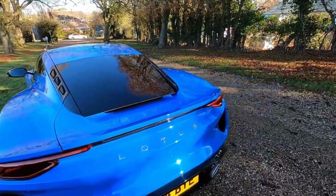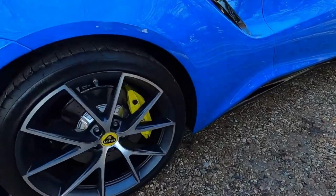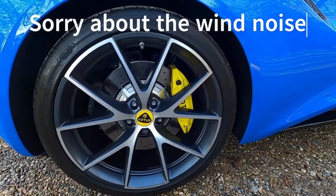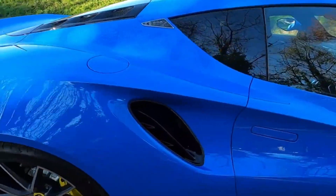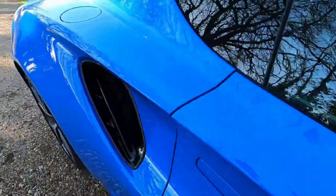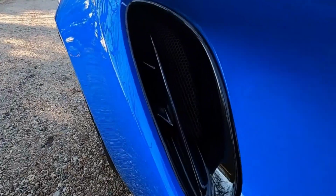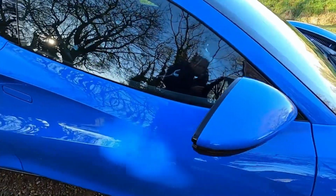The car is running on 20-inch wheels, 285s I think they are on the back, with yellow 6-pot calipers, and they're not ceramic discs on this, so you do get a lot of brake dust. Nice ducts in the back, making the back end of the car look fat and stand out, just giving ventilation and the relevant air into the car. Folding mirrors.